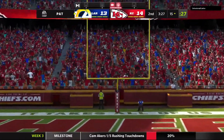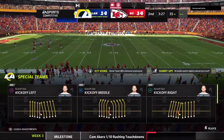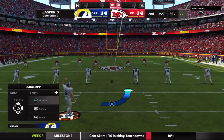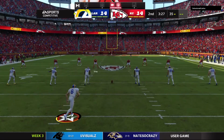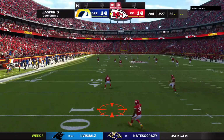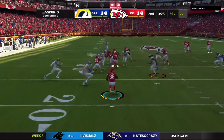And we've got a good one brewing. We're all knotted up at 14. This one tied at 14 now as he sends this one away. With it on the return is Logan.